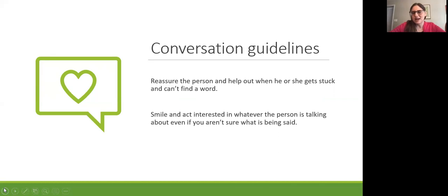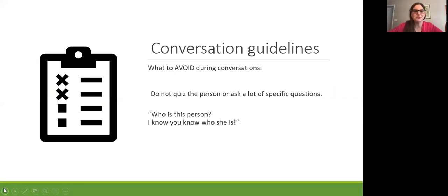Again, this is not a quiz. It's not a test. It should be enjoyable. Don't worry if the person says the word wrong. Come with genuine interest, even if you've read the book with the person 10 times already. Come with interest and excitement to read the memory book and use it as a tool to have a conversation with the person. And please, please do not quiz them.